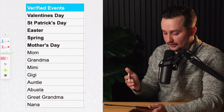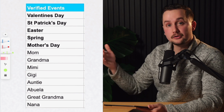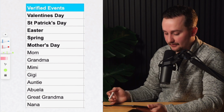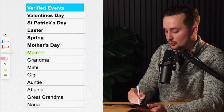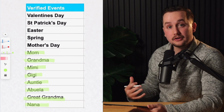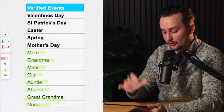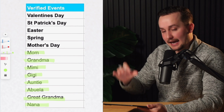Once you've qualified those specific products underneath the verified event, you can come back over to your master list, and underneath that placeholder, you can start adding these individual ones in. In this example, right underneath Mother's Day, I have mom, grandma, Mimi, Gigi, auntie, abuela, great grandma, nana, and more, just showing you as an example. You add these in, and then you need to prioritize: when do I need to have these launched by to meet my specific 8-week window?